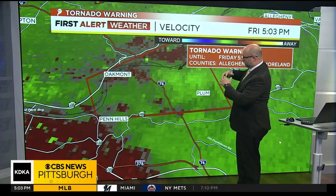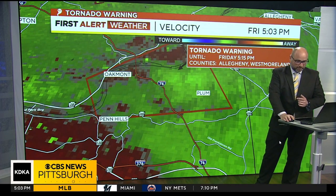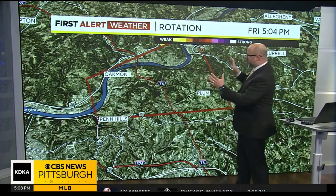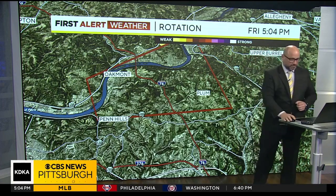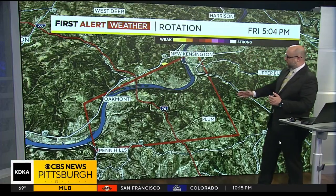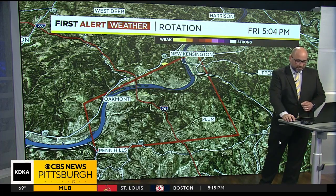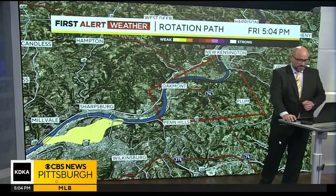Again, not the greatest signs of rotation here. We have other things. Our radar looks at rotation a few different ways. It looks at rotation over time and rotation in the moment. And right now, in the moment, we're not seeing much in the way of rotation in the polygon or the box where the warning is. There's a little sign up towards 28. Sometimes those pop up in a scan. But over time, which is another way we look at the rotation, you can see that it's lightened up.